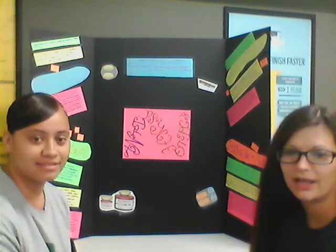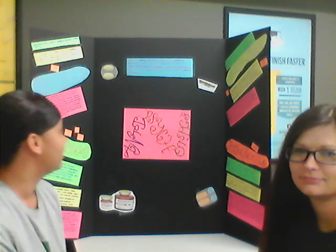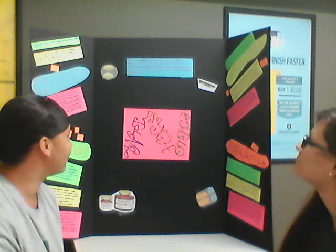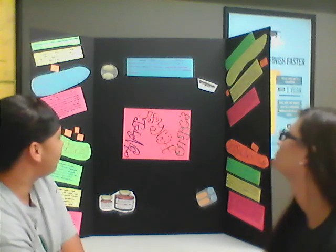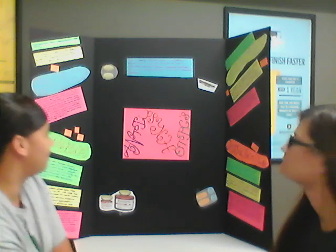And this is our Med Olympics. We chose to do antipsychotics, which are used to manage psychosis, mainly in schizophrenia and bipolar disorder. Long term, they can be used for involuntary movement disorders and metabolic syndrome. They act by blocking receptors in the brain's dopamine pathways.